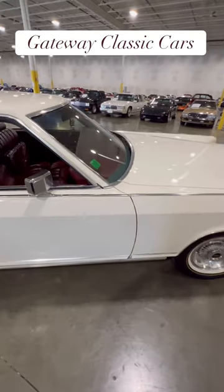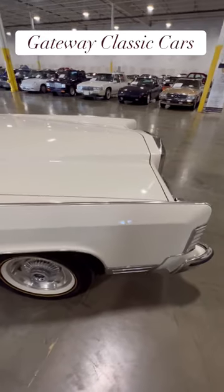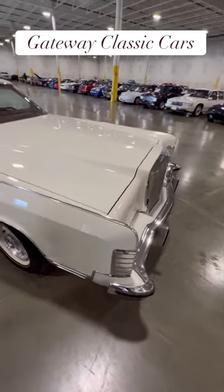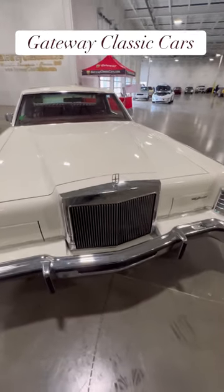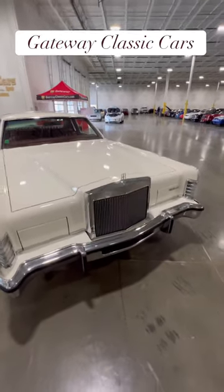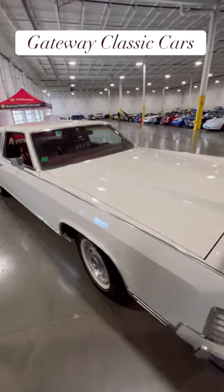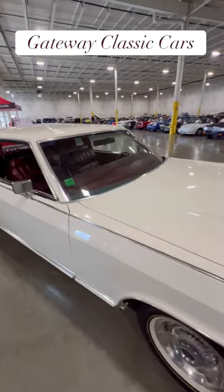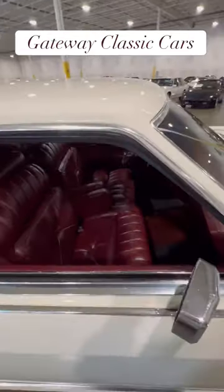And this thing is so clean. We do this first walk around of this beautiful Lincoln. I mean, my grandfather used to love these Lincolns, and he owned them. Yeah, he loved Lincolns. Never saw him with a Cadillac. And these things had such a wonderful ride.